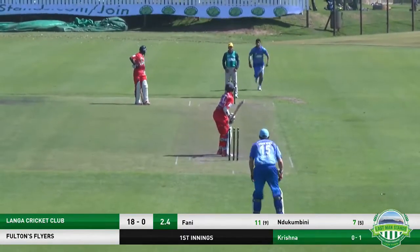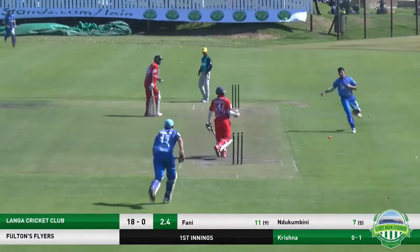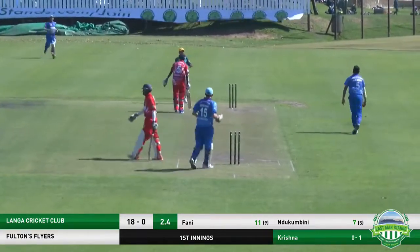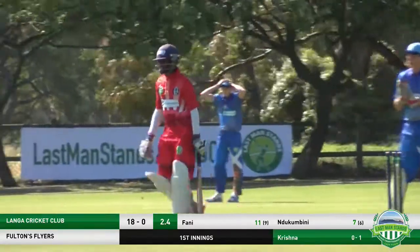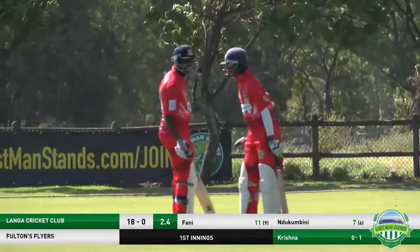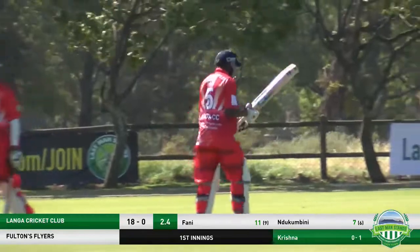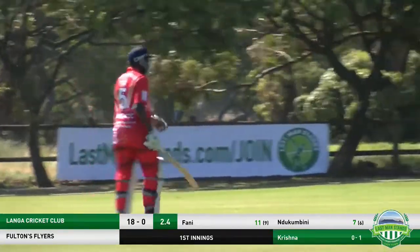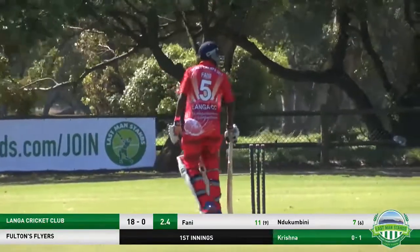So we're in the third over here, and the score for Langa is 17. There's another good ball, absolutely on middle stump there. And whoever gave your bowlers some advice on how to bowl on Cape Town pitches, you've done well so far. You've kept the ball up, try and bowl straight. Very good. So we've had 3 overs, 17 for no wicket.